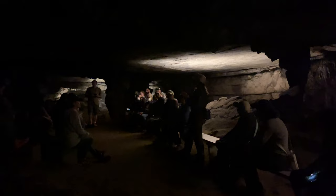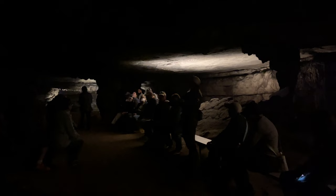Really easy to remember: all the rock you're seeing at any moment in time in the cave, it's all limestone. And this limestone was laid down in an ancient sea. We're talking millions of years ago, a long, long time ago. So old, the dinosaurs didn't even exist yet. So actually, a very, very long time.